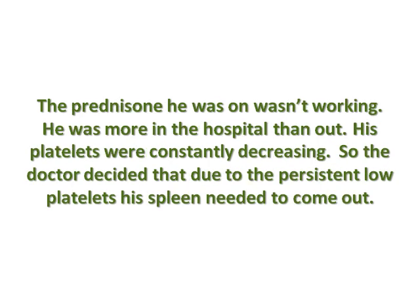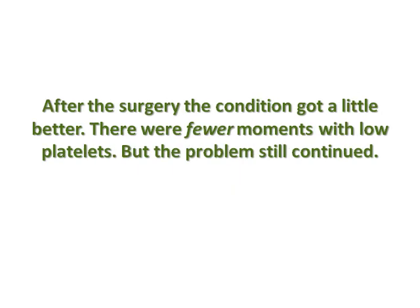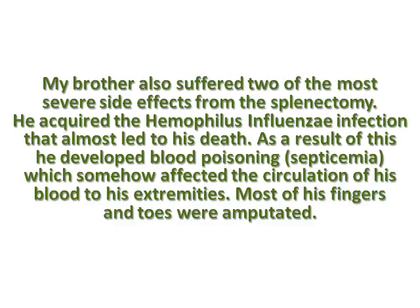The prednisone he was on wasn't working. He was more in the hospital than out. His platelets were constantly decreasing. So the doctor decided that due to the persistent low platelets, his spleen needed to come out. After the surgery, the condition got a little better. There were fewer moments with low platelets, but the problem still continued.